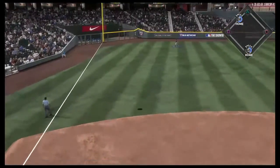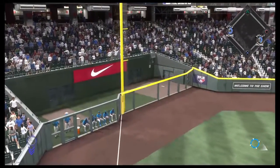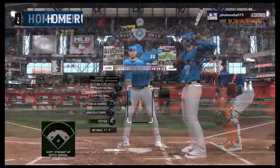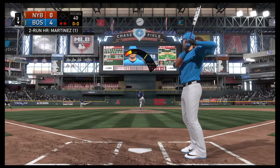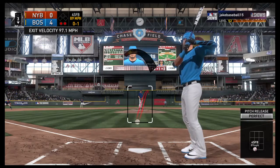A swing by Martinez, and this is driven to left. Gone! So the bases are clear now following the home run. And next it'll be the fleet-footed first baseman, Cody Bellinger. In there at the knees, strike 1.